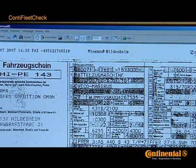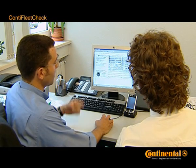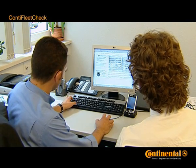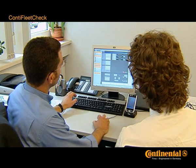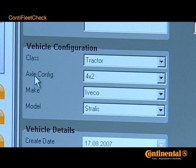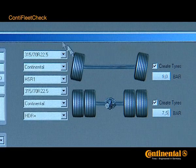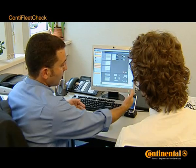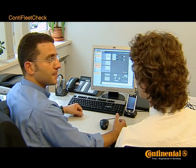What preparatory work is required in the back office? Here, I enter a customer's new vehicle into the system. In the case of Peter Eggers, he provided me with his vehicle papers. I transfer the data on the papers to the back office, and then I enter the appropriate code for the vehicle type, what kind of vehicle that is, in other words, the axle configuration, the manufacturer, and of course the tyres originally mounted on the vehicle. The vehicle data is then saved and synchronised on the PDA so that I have the data at my fingertips when I'm in the fleet.